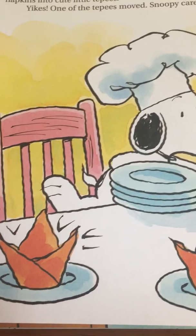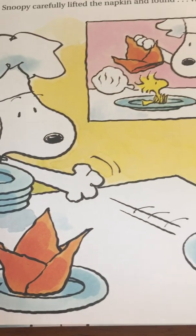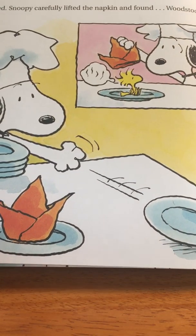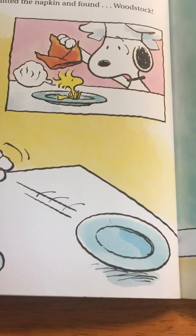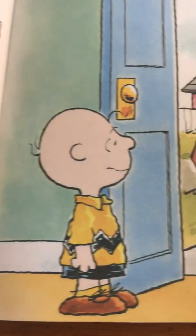Next, Snoopy set the table. He dealt the plates like a deck of cards and expertly folded the napkins into cute little teepees. Yikes! One of the teepees moved. Snoopy carefully lifted the napkin and found Woodstock.